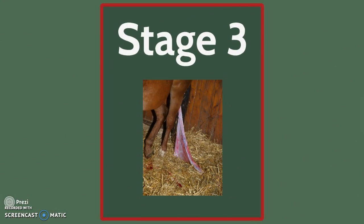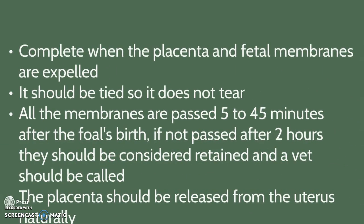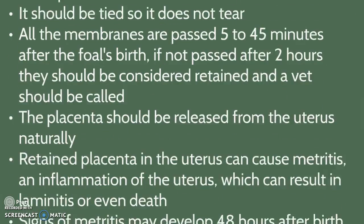Stage 3. This is complete when the placenta and fetal membranes are expelled. It should be tied so it does not tear. All the membranes are passed 5 to 45 minutes after the foal's birth. If not passed after 2 hours, they should be considered retained and a vet should be called.